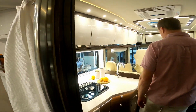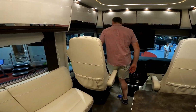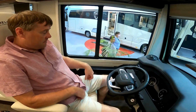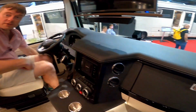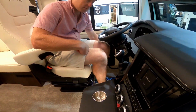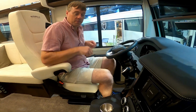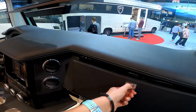The cab seats have air suspension though. How do I look? Yeah, you look good, honey. Oh my word. This is for the self-leveling. When you pull up, you just press the button, and that just levels itself. Jacks down, and outside, you look like you're up so high and everything is level.